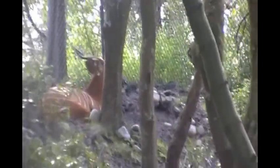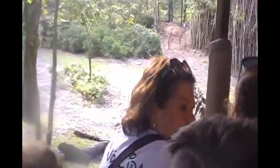Now just up ahead, over to our left-hand side, at the top of this hill, you'll see those copper-colored antelope up there called bongo. Now bongo are also known as the ghosts of the forest because they are so rarely seen. A little bit farther back to our left, those lighter tan antelope are greater kudu. They are the second tallest antelope here in Africa. Now a full-grown male can get to 5 feet just at shoulder height.